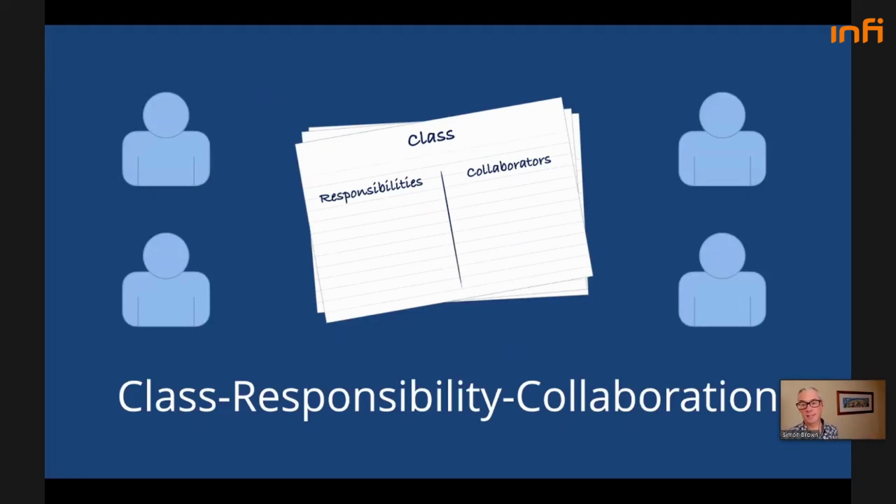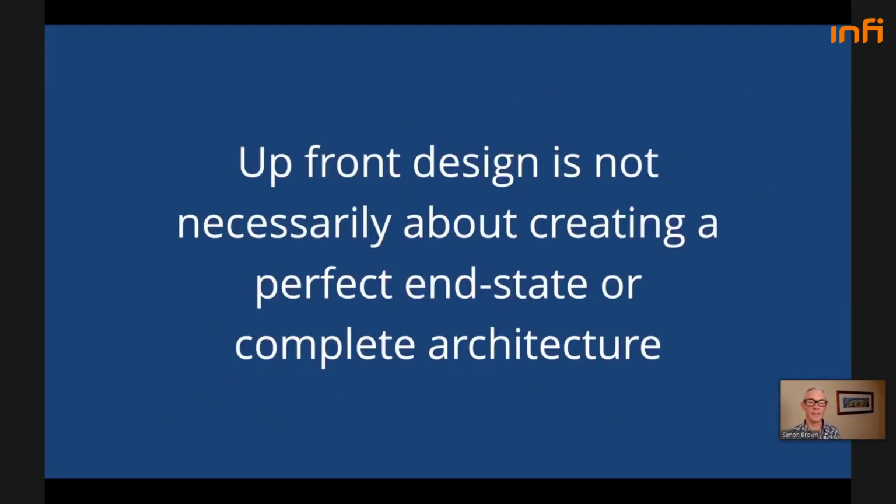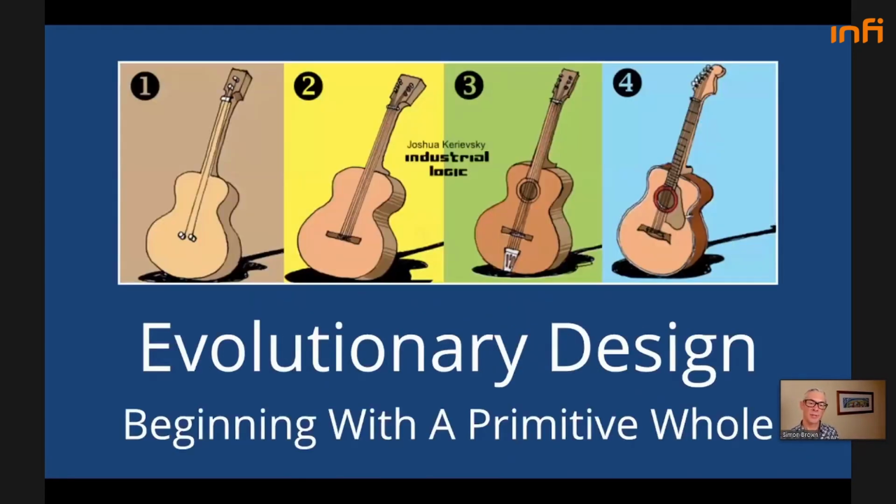CRC is one of my favorite techniques. It's an old technique. We used to use it in the Rational Unified Process days. And it's a great way to do collaborative design. Now, I don't necessarily advocate that we do collaborative code or class level design, but what I do advocate is that we do collaborative component or service, maybe microservice level design. So there's some great techniques here. Maybe we just need to tweak the abstraction level very slightly. So when I talk about upfront design, I'm not necessarily talking about creating a perfect blueprint, a perfect end state, or any notion of a complete architecture that's never going to be changed. I want to do something else.